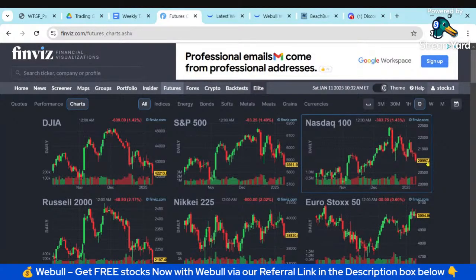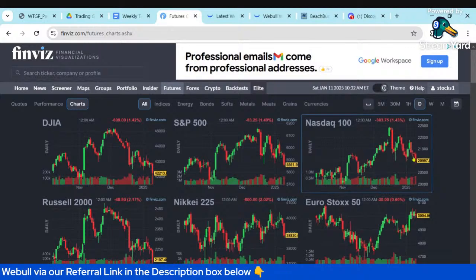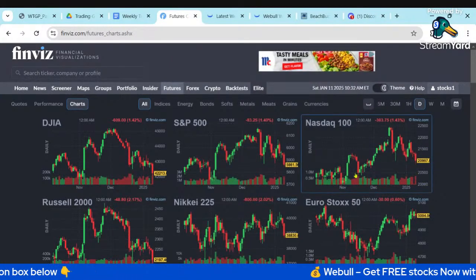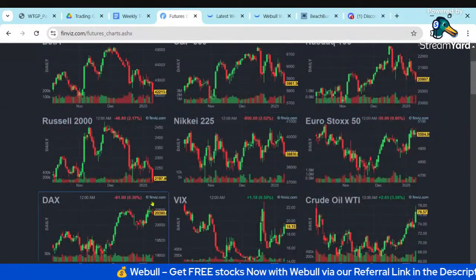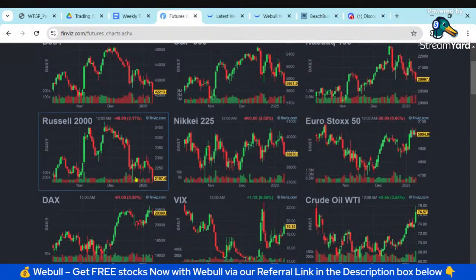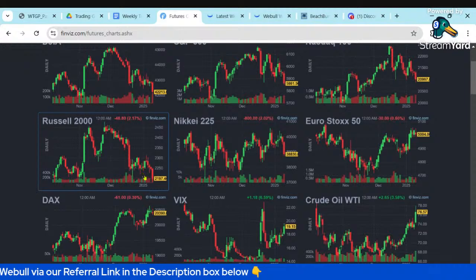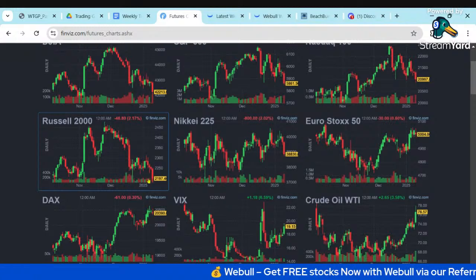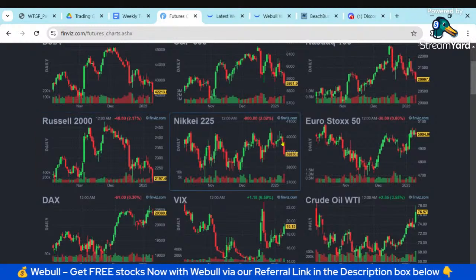NASDAQ looks like it's getting pretty good support around 2,100. It did test below that. Looks like it got support there. So if that holds, might get a bounce. Otherwise, further breakdown to the mid-November low. Russell, again, much weaker and much more vulnerable to high interest rates, to high bond yields. It's very hard for these small caps to get loans, or if they do, at a much higher rate. So again, I expect further significant downside in the Russell.